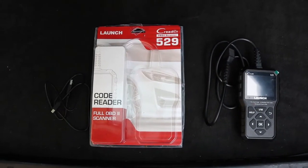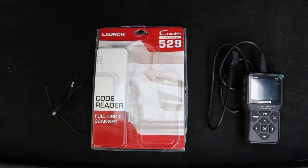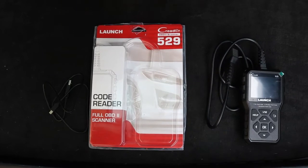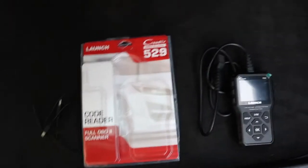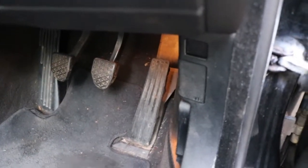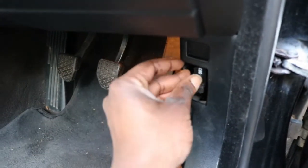I have a check engine light, and I'm going to show you how this fantastic OBD2 scanner will help you diagnose that check engine light. If you purchase this C-Reader 529 scanner by Launch, be sure to update the firmware. This is what you need to do to connect the scanner to your car.